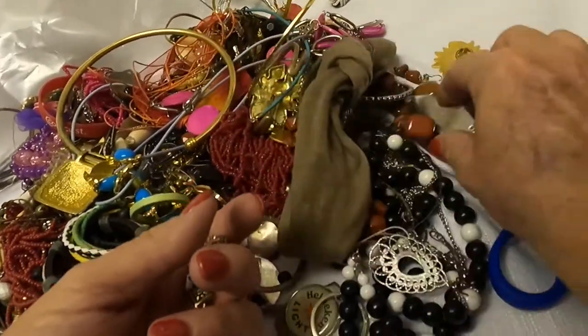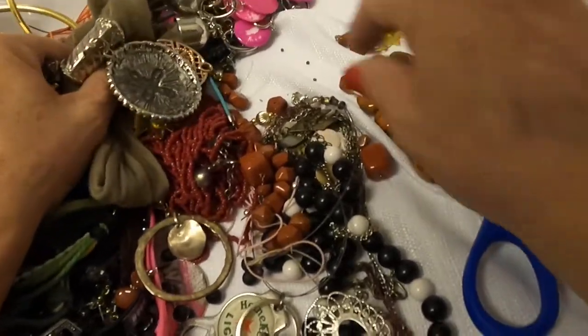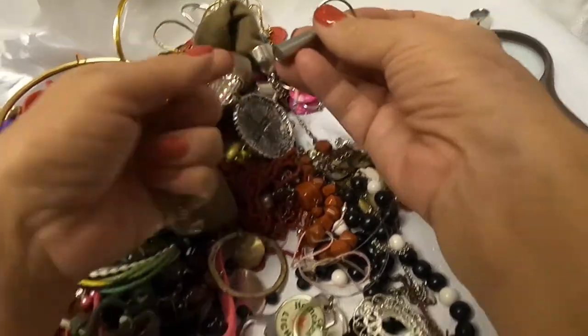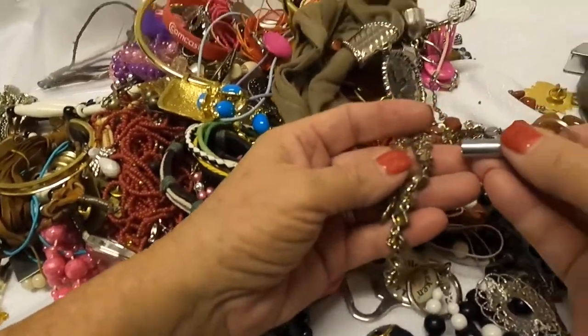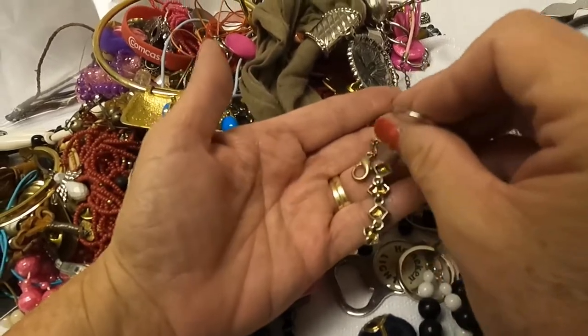Let's see if it sticks in it. No wonder I'm always losing my magnets, y'all. I cannot keep up with my stuff. Here it is. I have one that's a lot better than this one, and I can't find it right now. It's probably stuck on some jewelry somewhere here in the house.